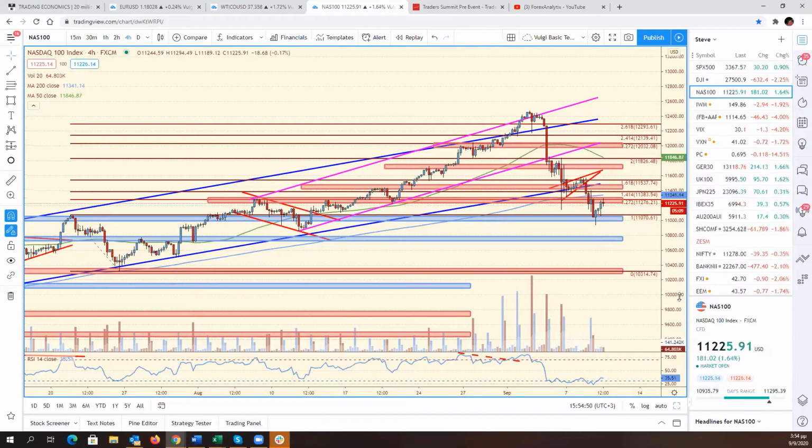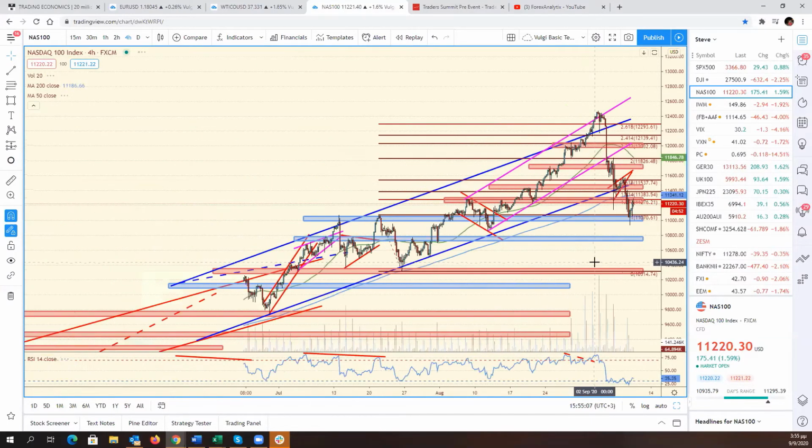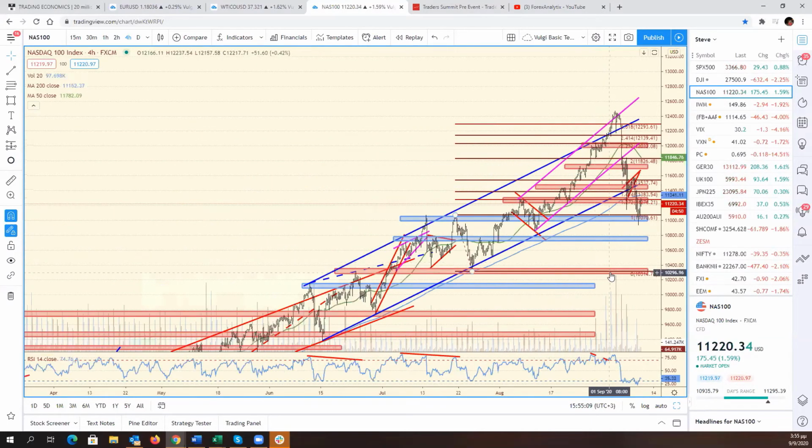So I'm not arguing that sooner rather than later, they're not going to try to jump in and save it. But that's not necessarily going to happen after just 3-4 days of a sell-off. So I wouldn't be surprised to see a lot more pain in the short term. I wouldn't be at all surprised to see Nasdaq trading within the next week, even down to 10,300.